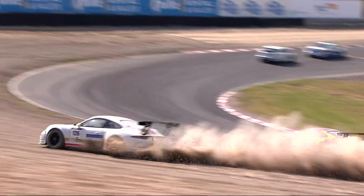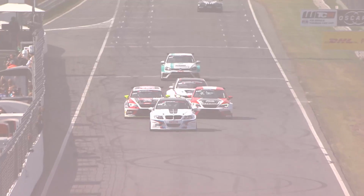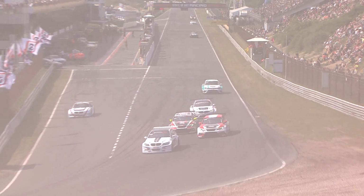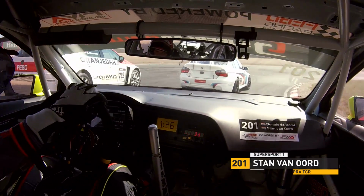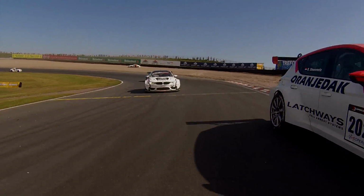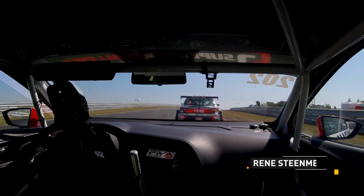He goes off this time a little earlier in Tarzan. And a long way off. Yellow flags out at Tarzan. Battle for second between the two Seats. René Steinmetz on the outside, drifts out wide. Stan van Oord holds his line and goes through into second place in Supersport 1.